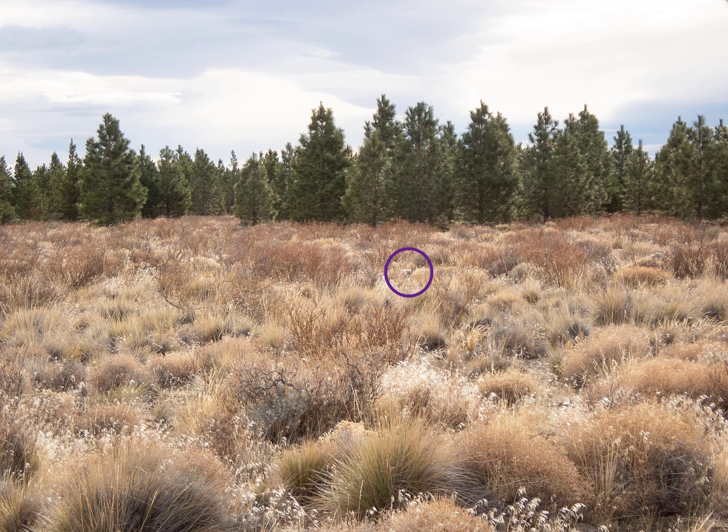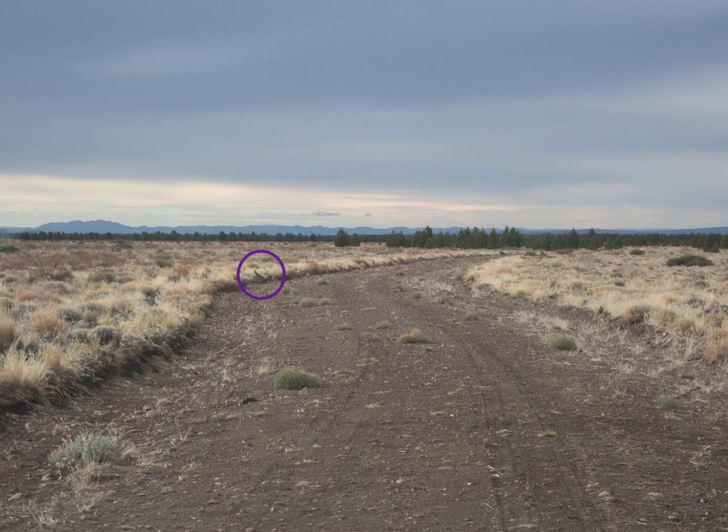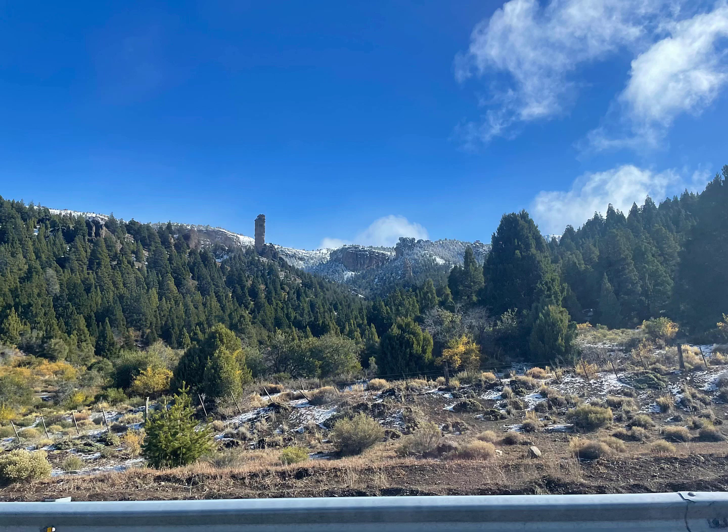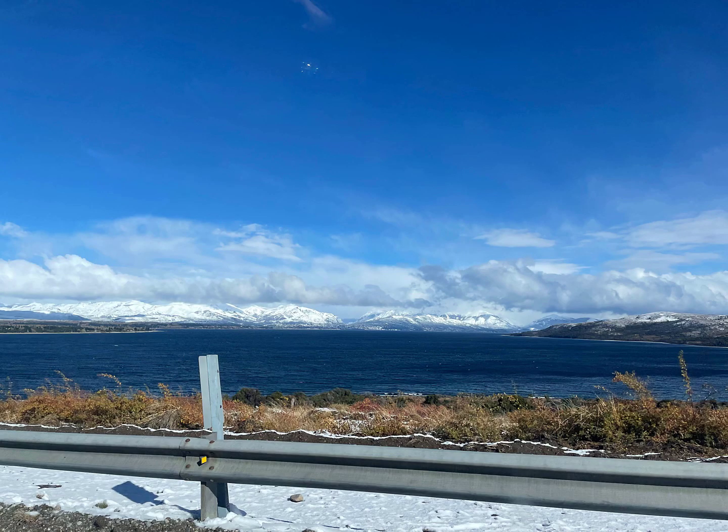And here's a little gray fox that we saw. And he came over to the road, ran down the road. I had no interest in shooting one of them, but it was fun to see. Then it was time to head back to Bariloche. And the scenery was spectacular on the way back there. And this is right near Bariloche.